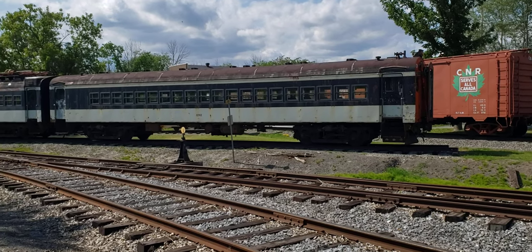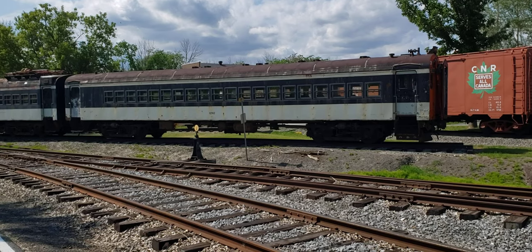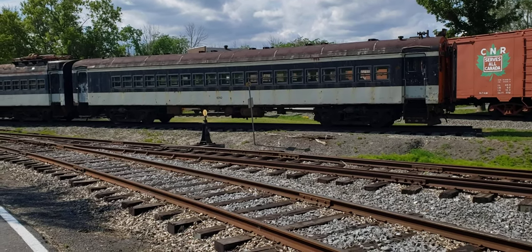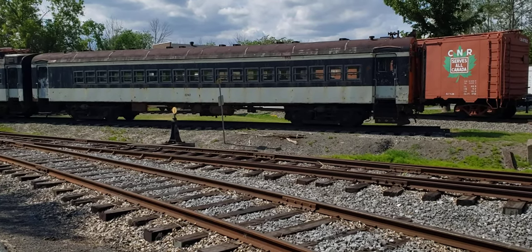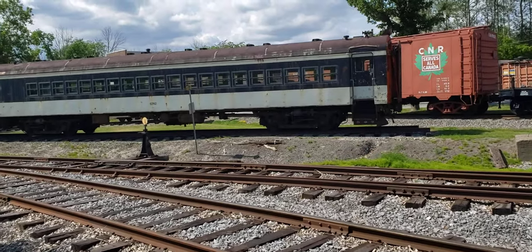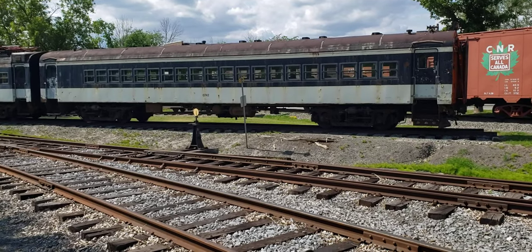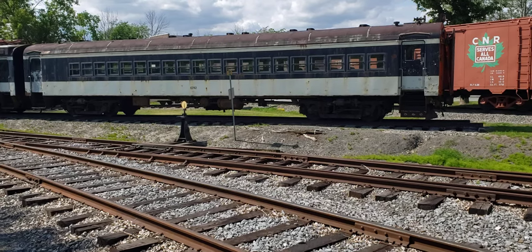This is the largest railway equipment museum in Canada, and unfortunately, it does pale in comparison to, say, Steamtown or the Illinois Transportation Museum. But they do have some very interesting things. Now, this I would be very familiar with. These are the EMU cars on the old CN line, the CN Deux Montagnes line. They do look a little rough around the edges.